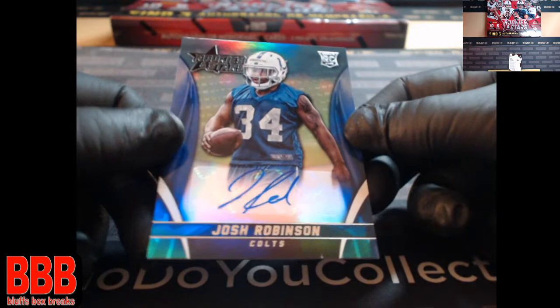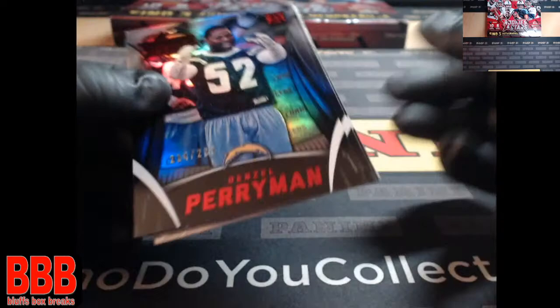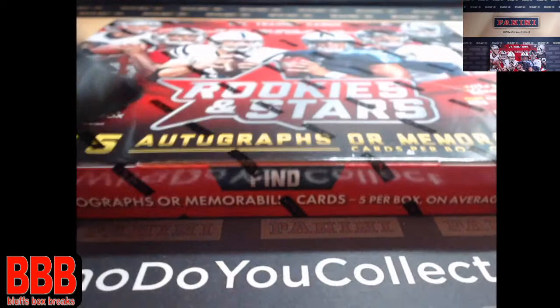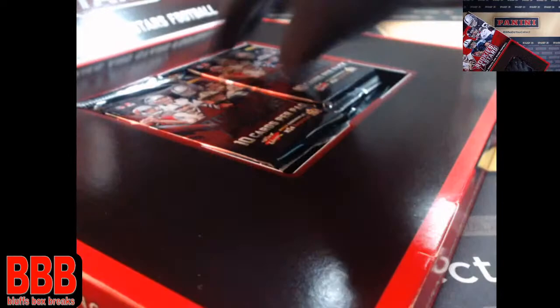Just Josh Robinson, rookie auto for the Colts. There you go, Colts. Colts have been quiet tonight. We got Rashad Perriman, rookie die cut, Ravens. Denzel Perriman to 299. Ricky, Nelson Aguilar, and Kevin Johnson. All right, last box. Good luck, good luck, good luck. I've got this last box of rookies and stars, and then we're jumping into certified.